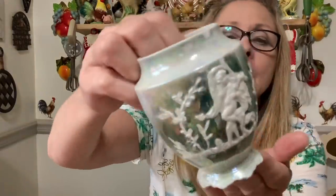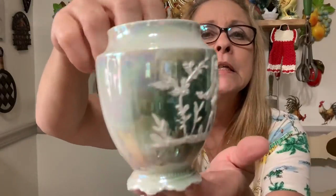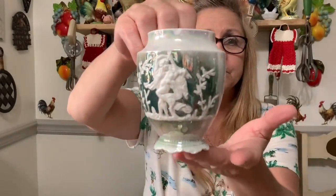Got this really pretty, it's got a guy, a naked guy and a woman on it. It's quite saucy, as Misty would say. And it's kind of like, what do you call it? Lustreware or, you know, pearlescent. It's very pretty. This was only $1.50, so I grabbed it. It's like a little vase or whatever.